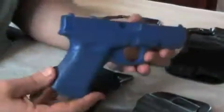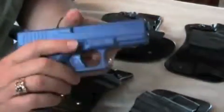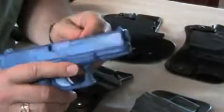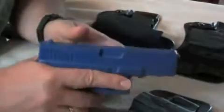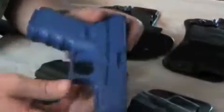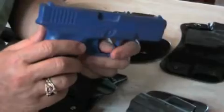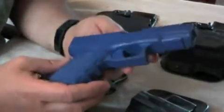Today, for safety's sake, I'm going to use one of these blue guns. It's made by Rings. It's just a solid piece of blue plastic. It doesn't even have a hole in the barrel, and it's very safe, and it's used for training. I highly recommend Rings blue guns if you do any kind of training where safety is a concern. You're not going to be on a range, you want to draw your pistol over and over again. The cost of one of these far outweighs its value in terms of safety. You can never be too safe.